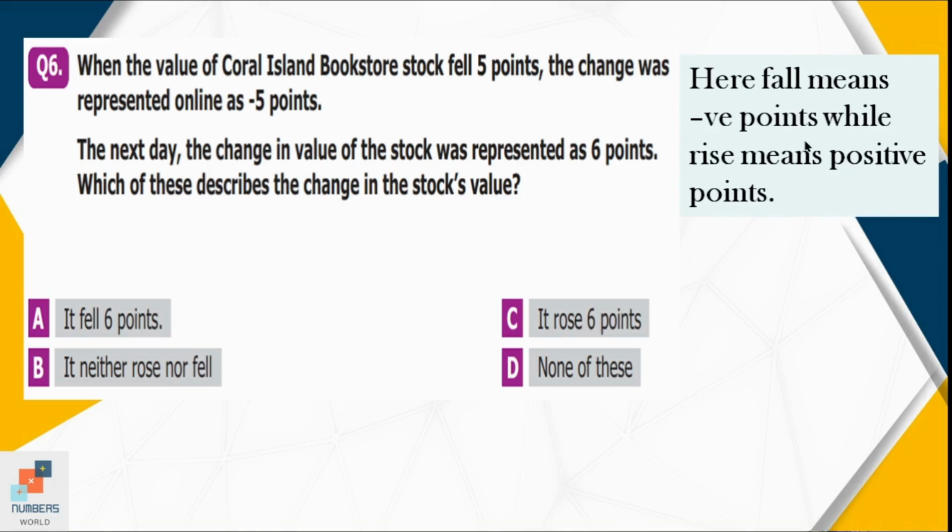Here, fall means negative points while rise means positive points. The next day, the change in the value of the stock was represented as 6 points, so it means it rose 6 points. So option C is the correct option here.